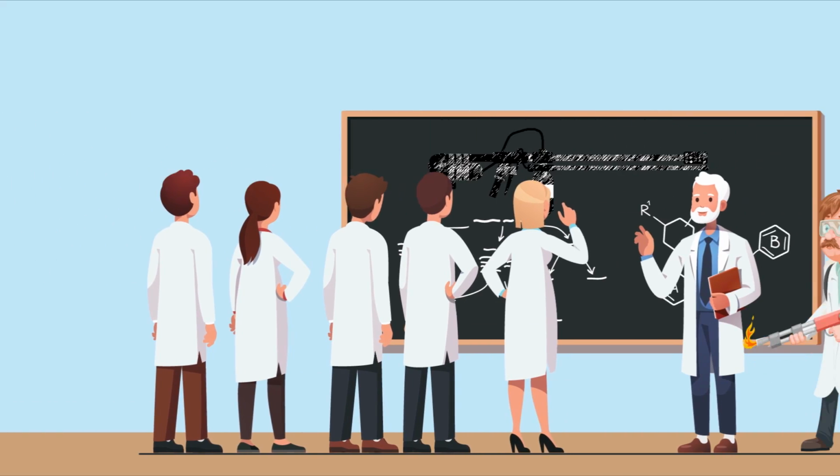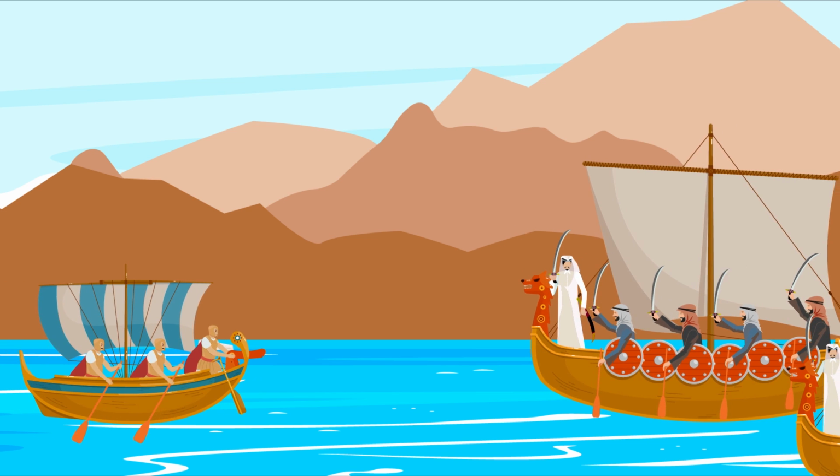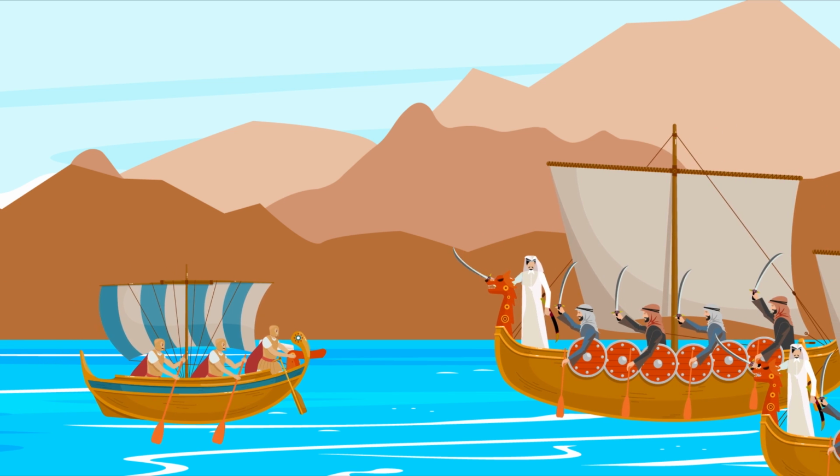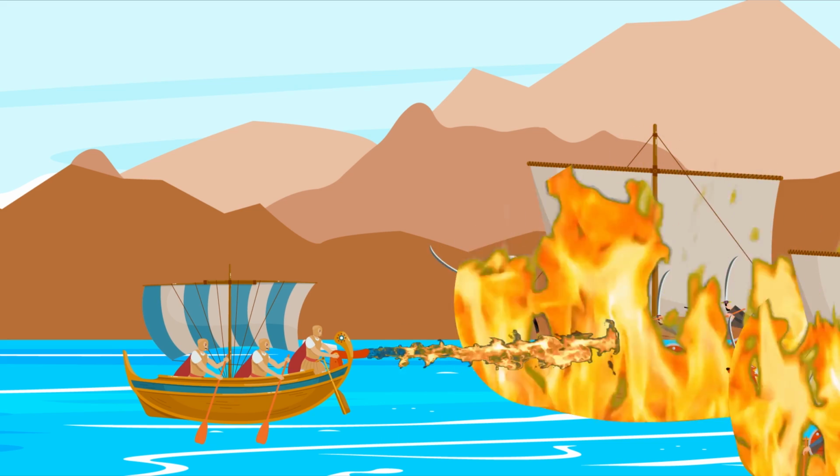Scientists have found that they are unable to replicate its formula. We only know about it because of historical writings and drawings that detail how the Greeks would launch their fire mixture from massive tubes affixed to the prows of their ships, like when they utterly destroyed the Arab fleet that attacked Constantinople back in the year 673 by lighting the attacking vessels and soldiers on fire.